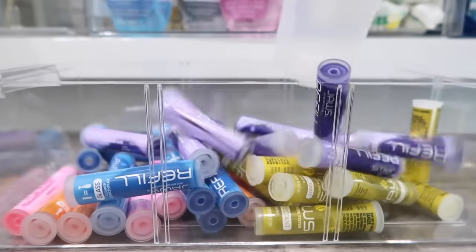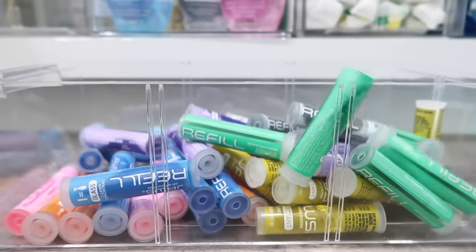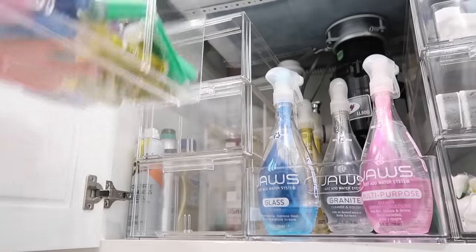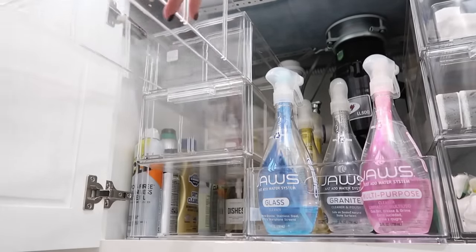So I'm not much of a hoarder, you guys know. I'm less is more, unless it comes to blankets and cleaning products. I'm sure you can tell by today's video. I just love keeping both of those on hand. I want all I can get, and I'm constantly trying to find new ways to organize both of those.